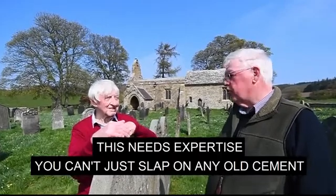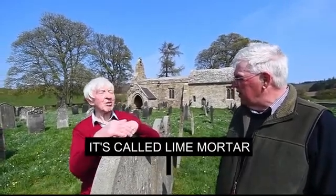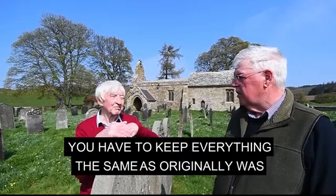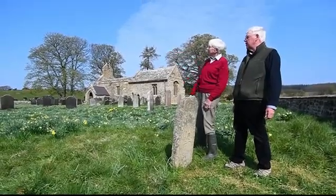And it needs really sort of special expertise. You can't just slap on normal cement, you've got to use special cement, I think, haven't you? Yes, it's called lime mortar. Yeah. And that is because we've got to keep everything the same as it originally was when it was built umpteen years ago. There's the corner part that's got to be replaced eventually.